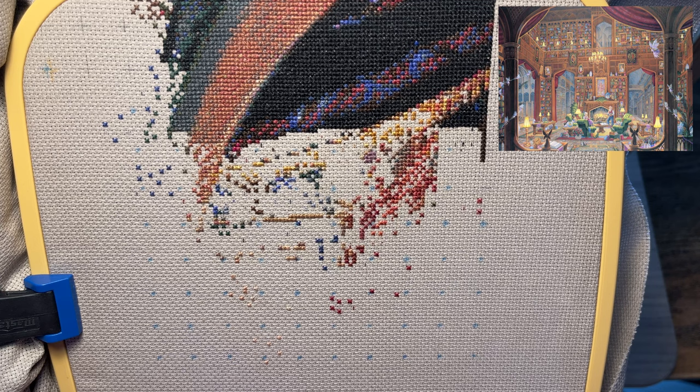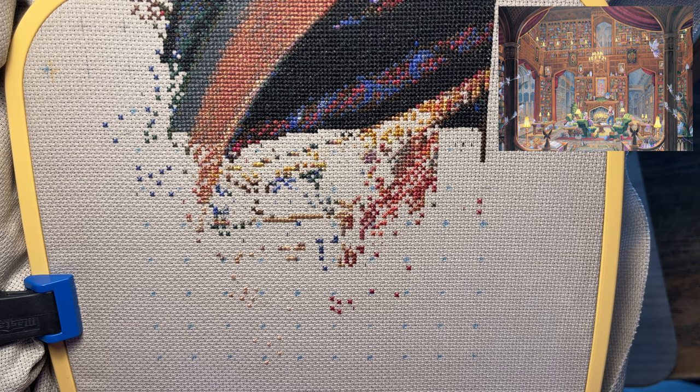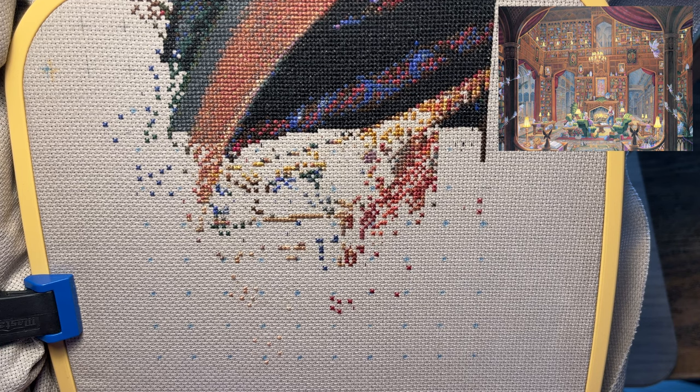So let's see, 436, 435, and 437. So I'm missing a color. About this one, 37, 76.